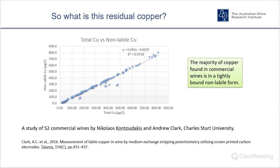Another study that we were involved with Andrew and Nicholas, and Charles Sturt University, a regional university in Australia which has a really great wine program, is we looked at over 50 wines to try to understand what kind of copper was in there. And what it found was we had all this stuff which we call non-labile copper. And with a bit more digging, it turns out that pretty well all the copper we're seeing in the wine is bound up to sulfides. So the copper that you measure in the wine is not sitting around nice and free, copper ions, doing nothing much, just waiting for something to do, like bind up a new sulfide.